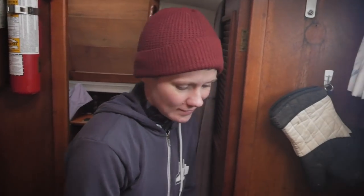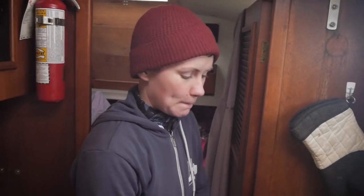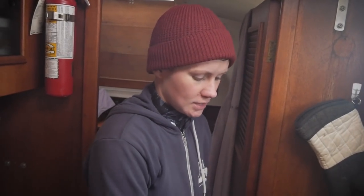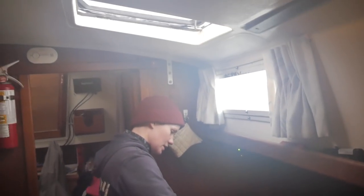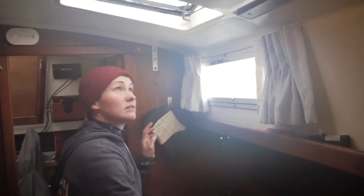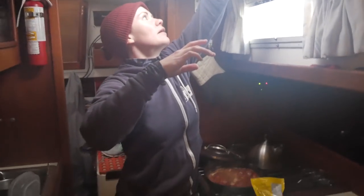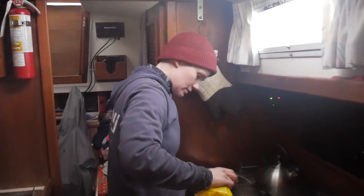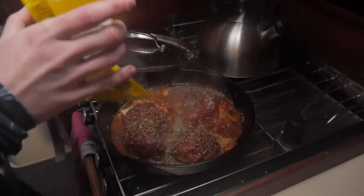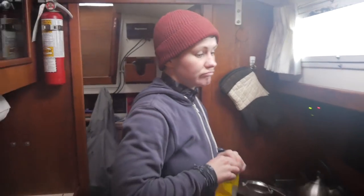How you feeling after that sail? Tired and very cold. I feel like it was frustrating because we were fighting the current. And there was no wind, but it was so choppy, so that was disappointing. It's smoky in here. It's not smoke. I'm glad we're here. It's cold. Very wet. I'm done with that. My fingers are frozen. Smelling really good.